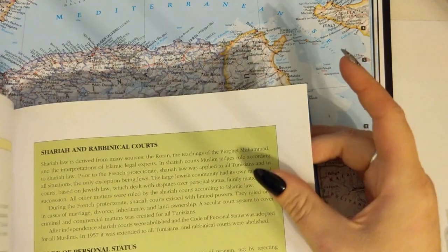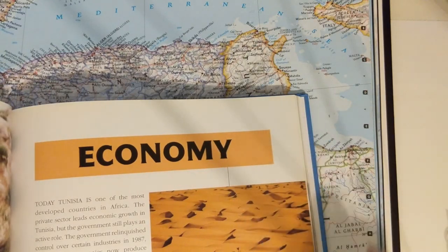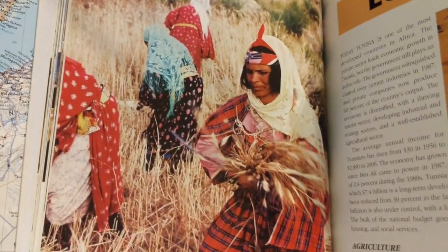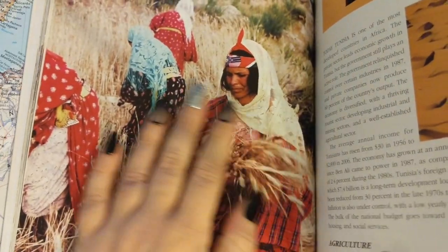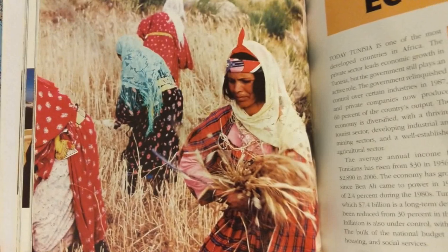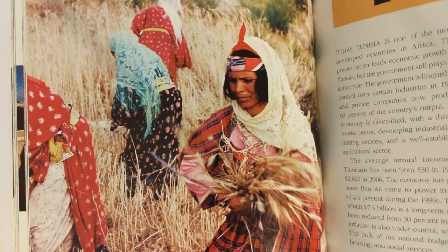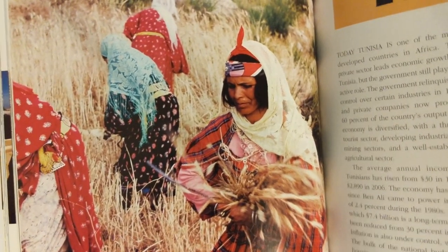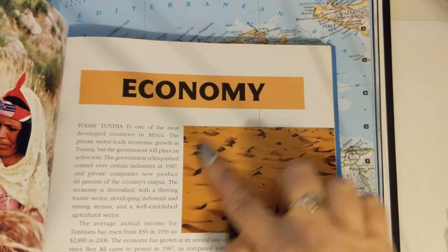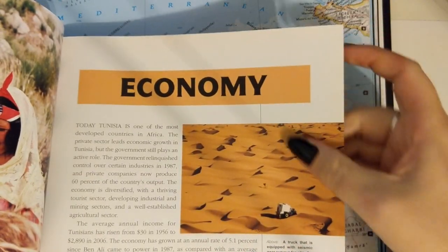Let's see. What's next? Ooh, so here's an example of Berber women, and their really gorgeous clothing and headscarves and everything. Looks like, what does it say they're doing? They're harvesting crops near Mektar in Tunisia. And look at the Sahara Desert. God, it's so desolate, but so beautiful at the same time.